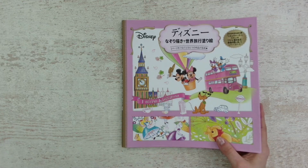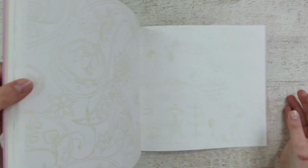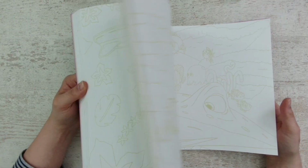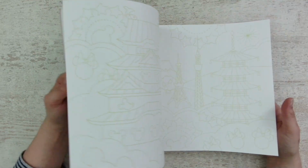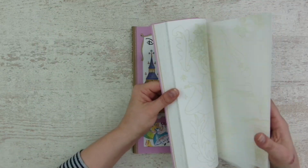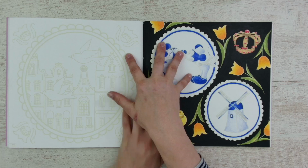So this is a Disney one. It's the same with the eerie style. Very light lines, so you are able to cover it up. It's all Disney, so a lot of the Disney characters are in. And I have colored one. It's this one, the Netherlands page.